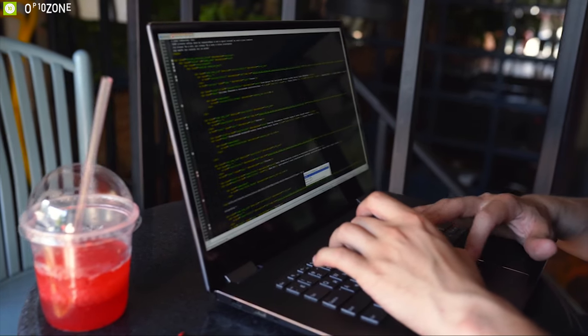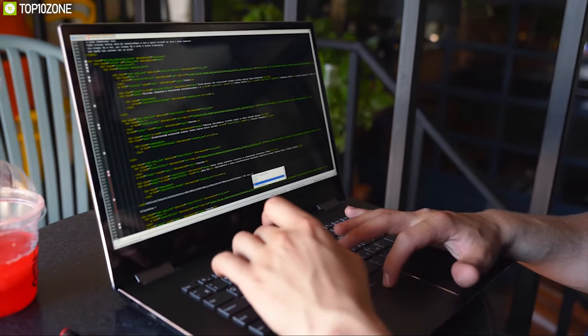Although there is no specific kind of laptop for programmers, we have listed the top 10 best laptops that are well suited to meet every programmer's needs. Let's get started.